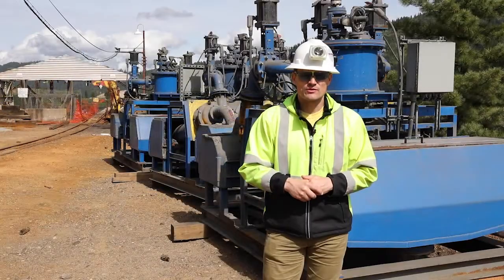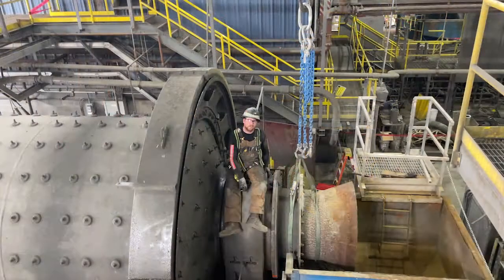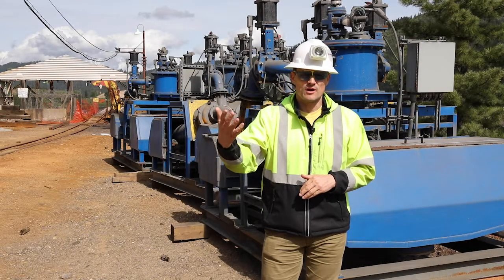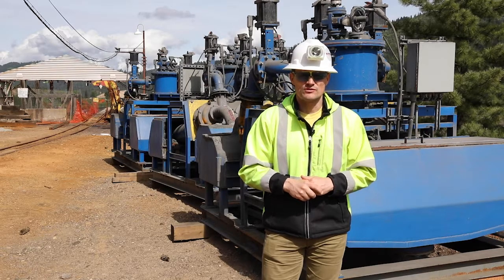Over the course of the next 3 to 4 months, all of the equipment from the Pend Oreille mill will arrive here, and in that time we'll finish the final design and engineering for the recommissioning of that mill and be ready to start actually putting that back together again here at Bunker Hill in preparation for our restart in Q3, Q4 of 2023.